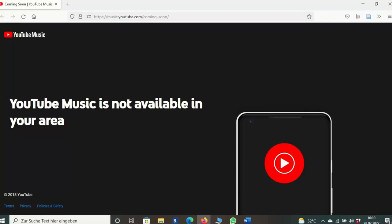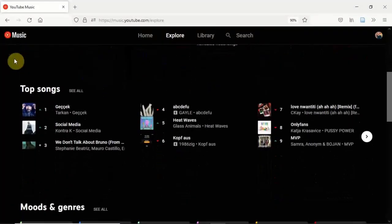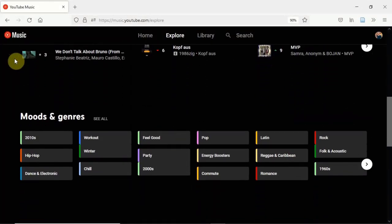And a big problem that I currently have here in Sri Lanka is that my favorite music app, which is YouTube Music, is not available at all here in Sri Lanka. So in order to log into my YouTube Music account, I need a VPN service.